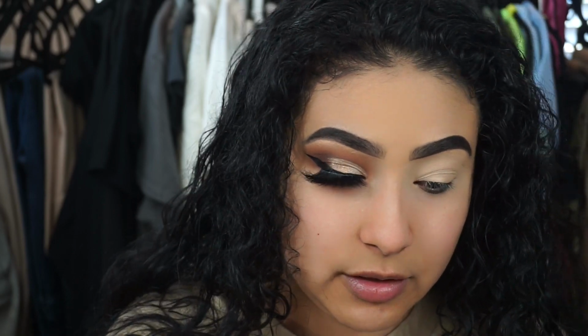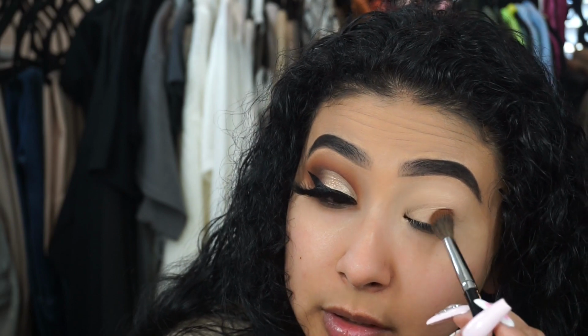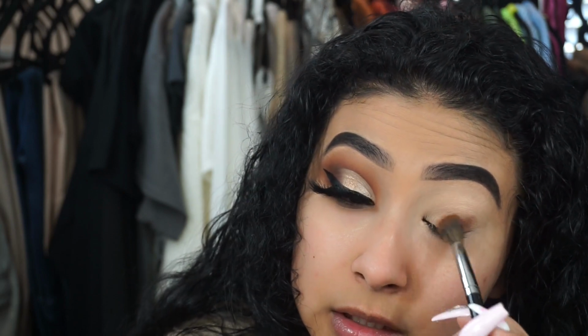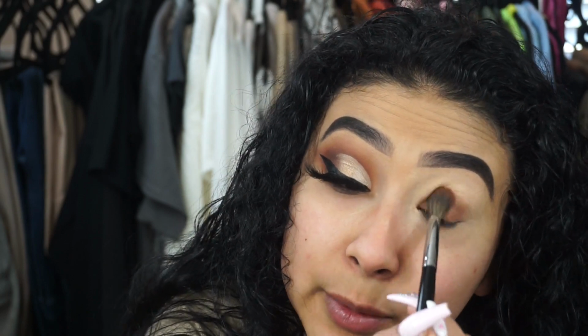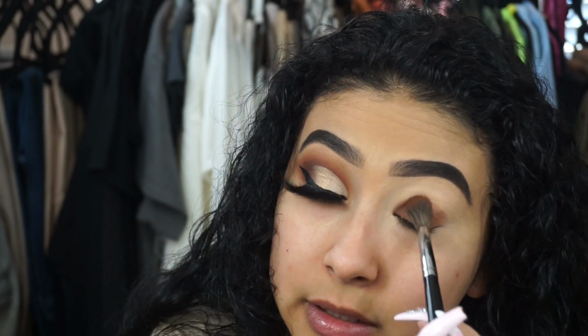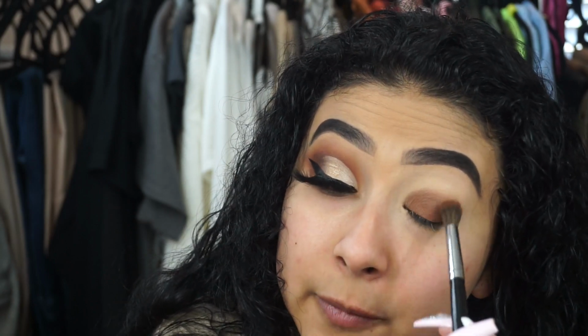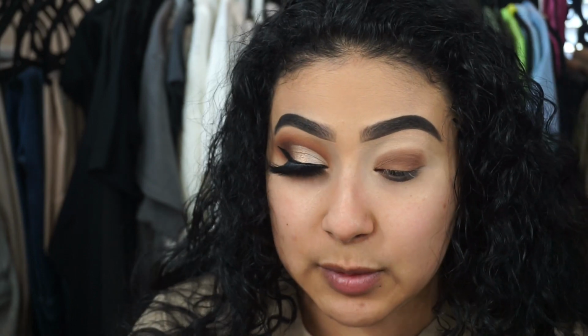And then going back into that brush with the buff shadow, I'm going to start to apply it to my entire eyelid first. I know you guys are thinking why I'm applying it to my lid if the shadow is going to get cut anyways, but I prefer doing it like this because I feel like I get it to look more blended out, putting it here first and then blending up, than just initially blending in my crease right away.